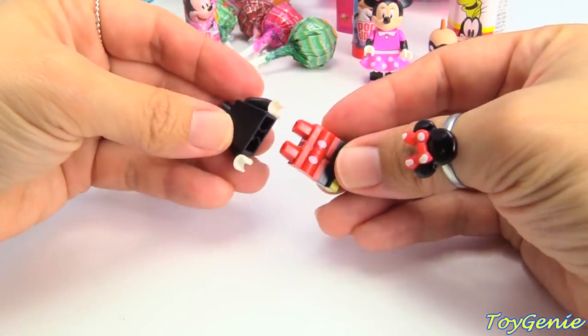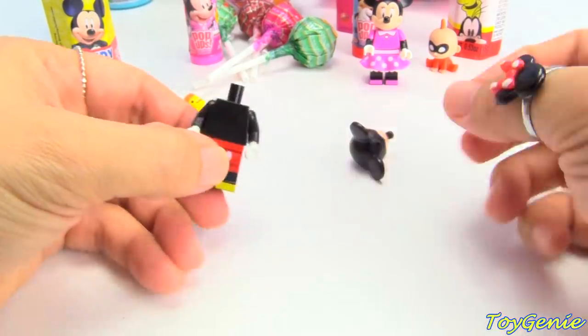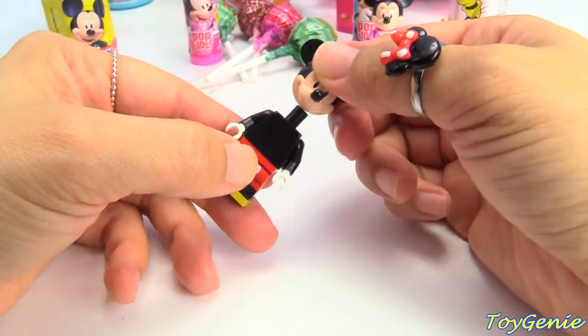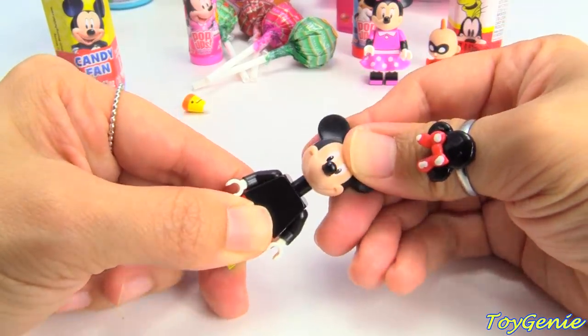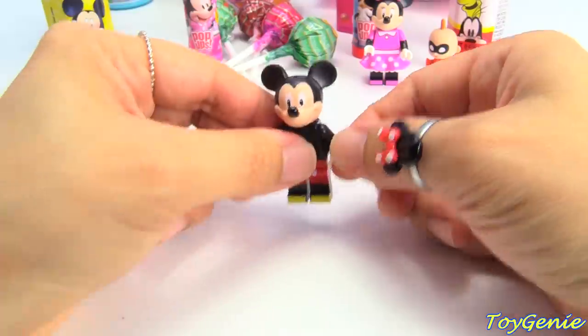Here is Mickey Mouse's legs. Let's put his body on top of his legs. And then put his head on top of his neck. Super cool.